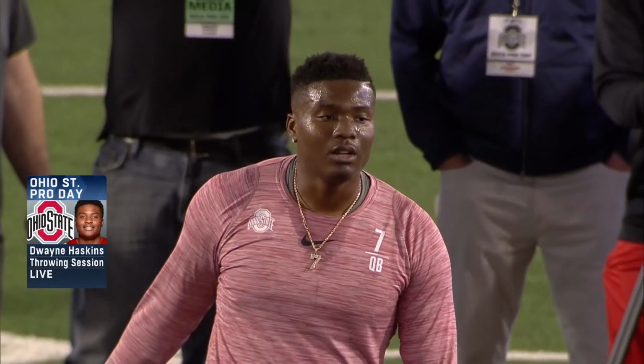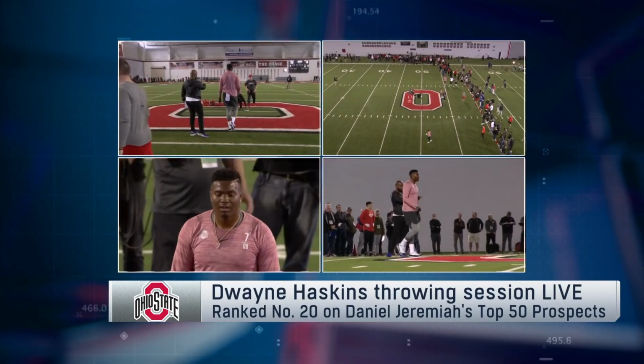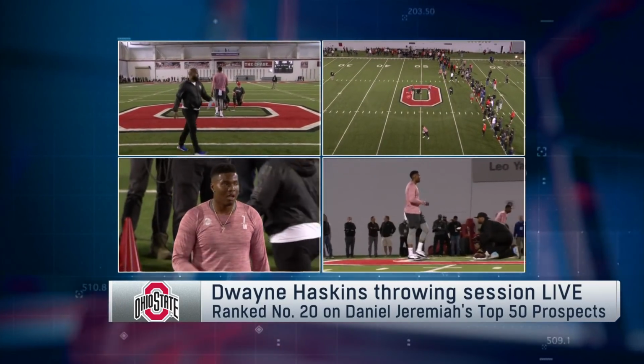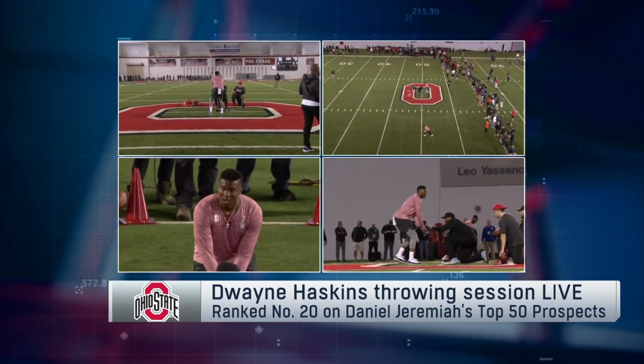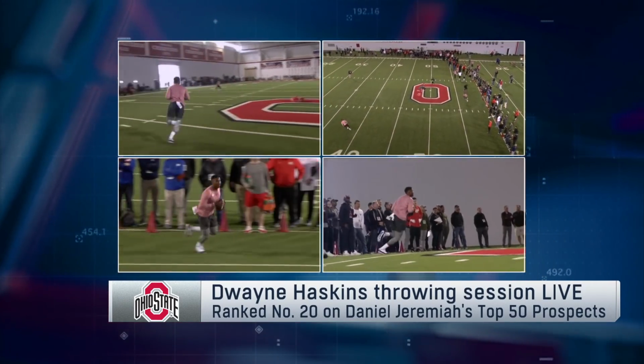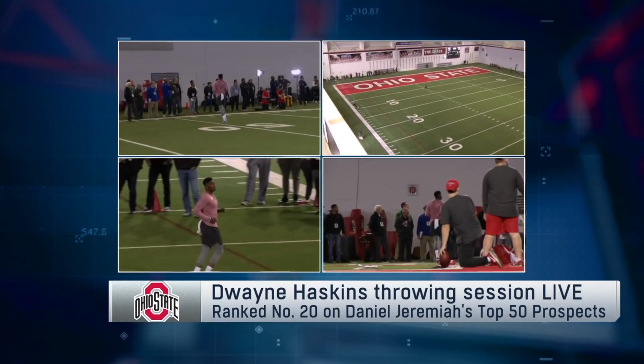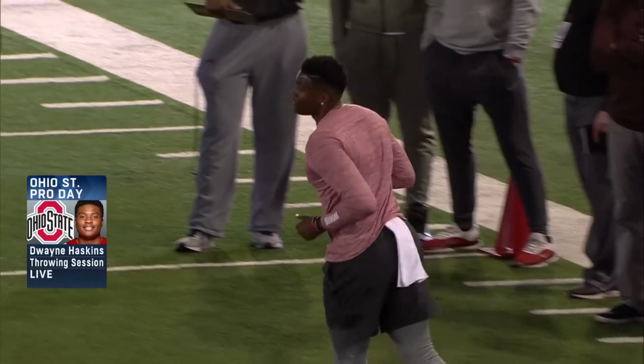All right, so now another outside the hashes throw from Haskins. Oh, look at the quad box here. Scott Hanson is losing his mind somewhere watching this. Red zone from the workout. Let's go. There's a throw on the move for you. Yes, sir. Got it. Yeah, that's a hard throw.